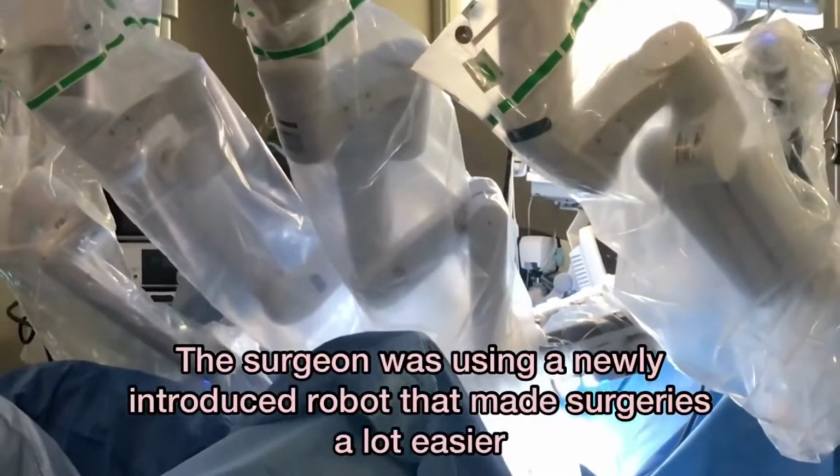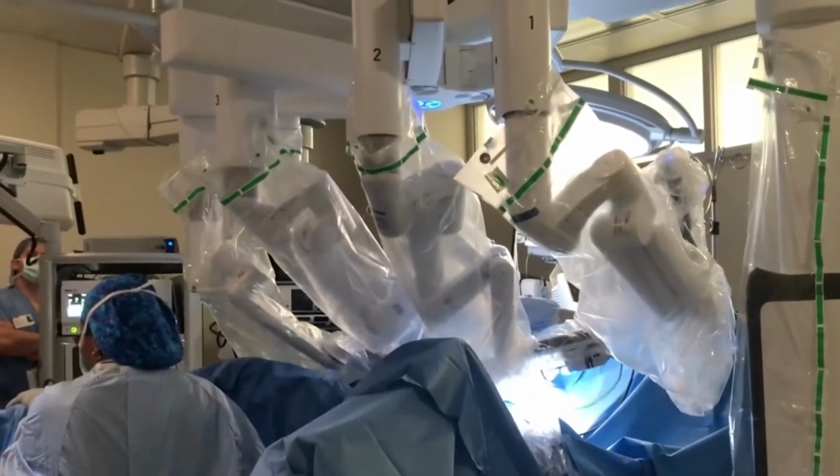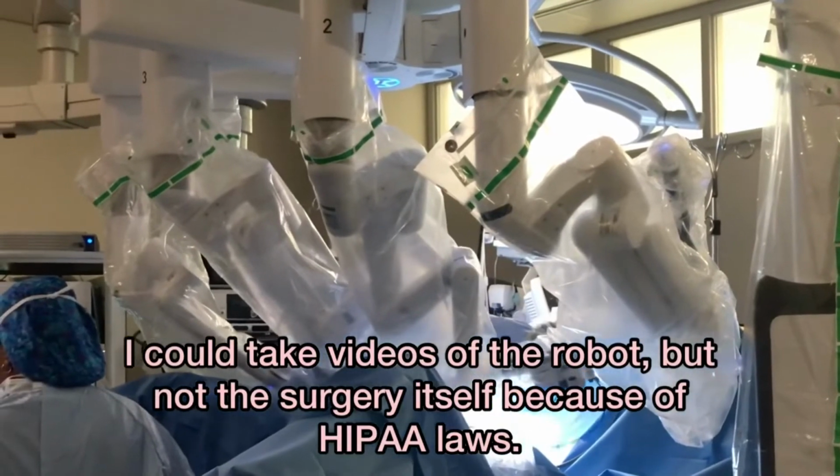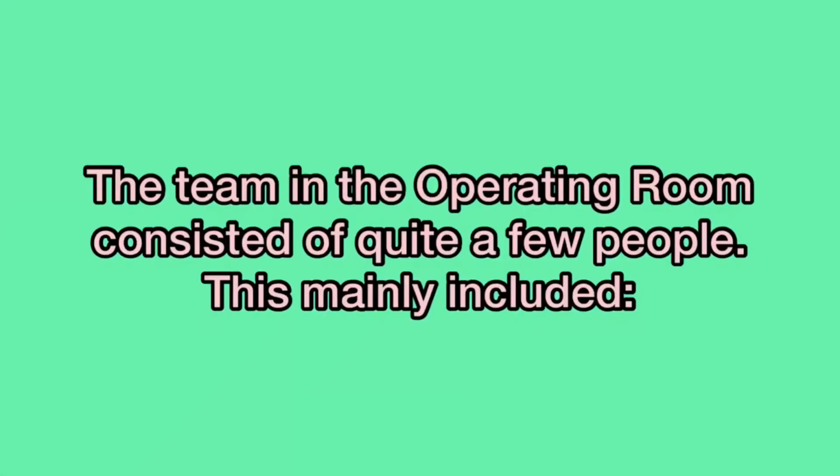The surgeon was using a newly introduced robot that made surgeries a lot easier since it had a lot more arms than surgeons usually do. I could not take videos of the surgery itself because of HIPAA laws, but I could take videos of the robot. The team in the operating room consisted of quite a few people.